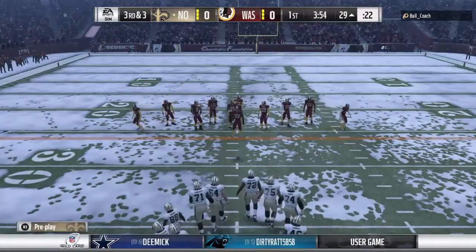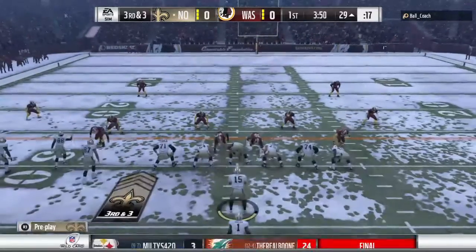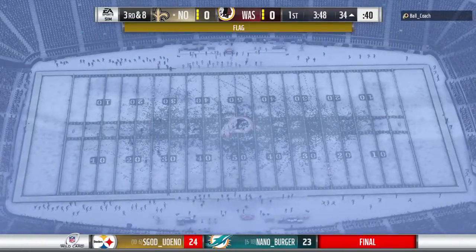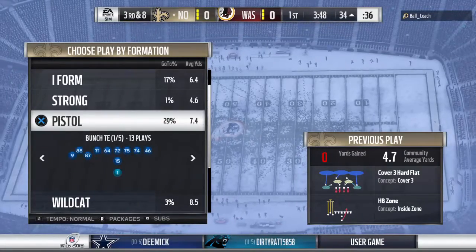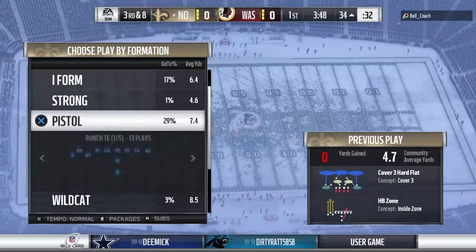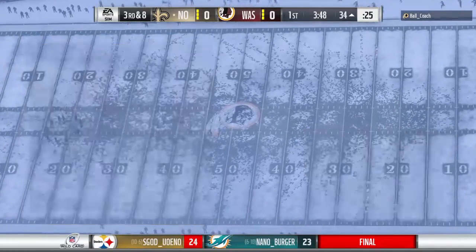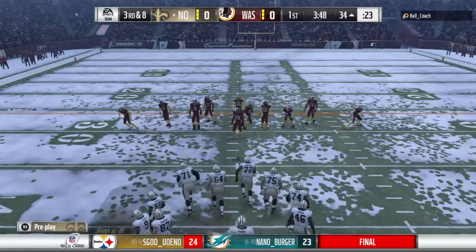And on 3rd and 3, they decided to go with a dime package. Yeah, 6 DBs. You're right, they've got 6 out there. Now flags will come in, and I think this is against the Saints up front. Got to get to the 26 for a first.